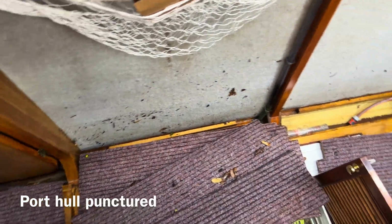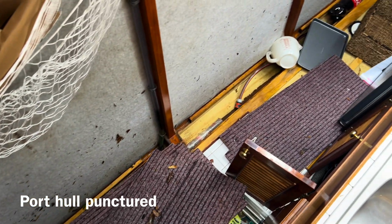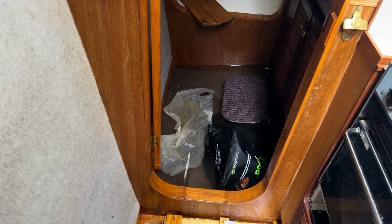Unfortunately, we've had water in this hull. And there's water in here.